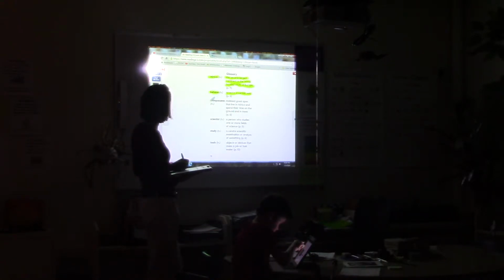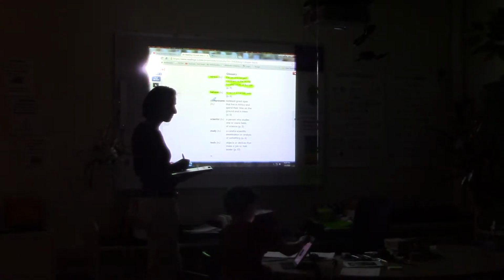Okay, how about this word that we're going to see? CH. Up here. Chimpanzees. Yes, they are mid-sized great apes that live in Africa and spend their time on the ground and in the trees. Chimpanzees. Look at the CH. And very good. Okay, how about this word?